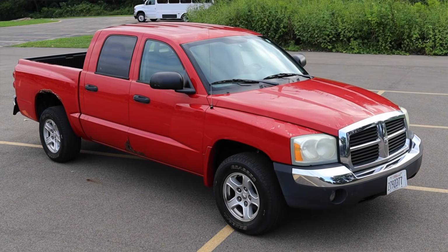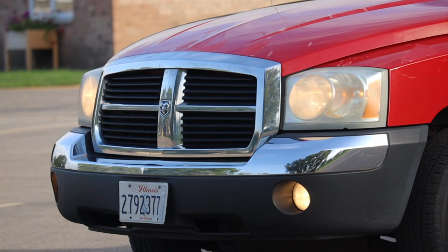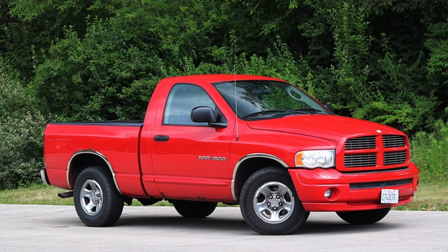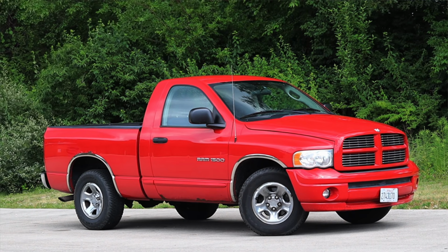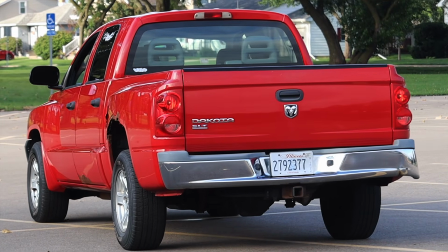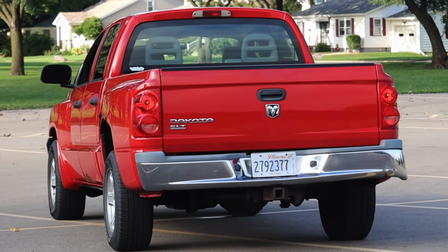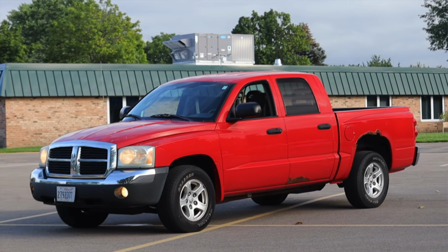The other reason is that back in this era, a decent spec Dakota was going for the same price as a lower tier Ram 1500. So why wouldn't you get a bigger engine, more towing capacity, bigger size, and more amenities for nearly the same price? It kind of knocked the Dakota out of contention. Not a lot of people wanted to buy it because there was a better option for nearly the same amount of money. So at the end of 2011, Dodge, then Ram at the time, canceled the Dakota.